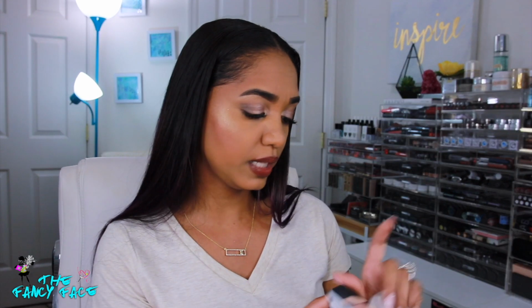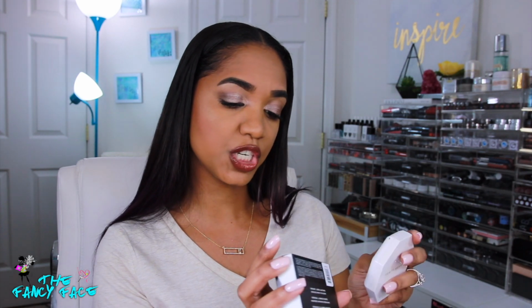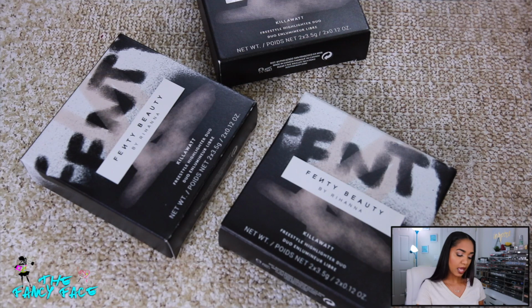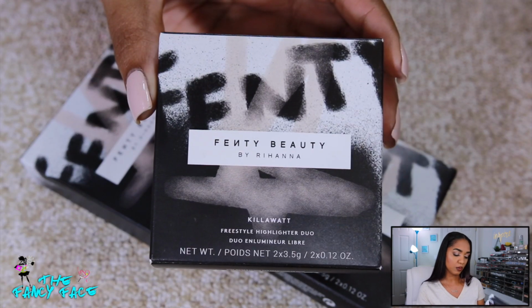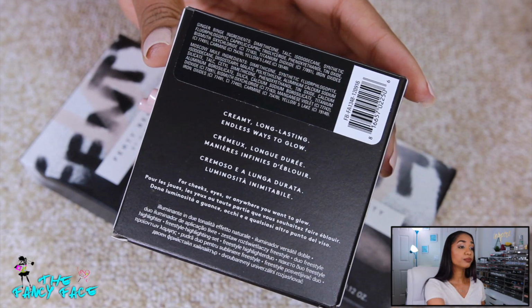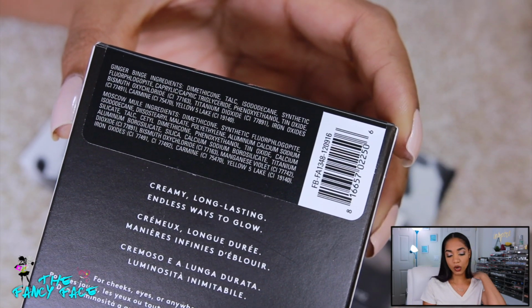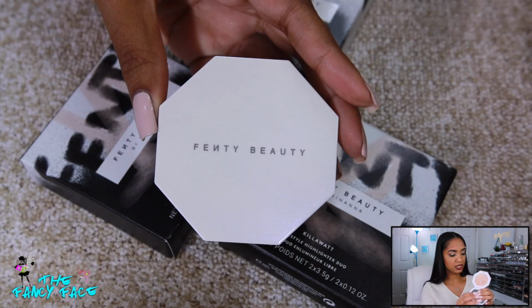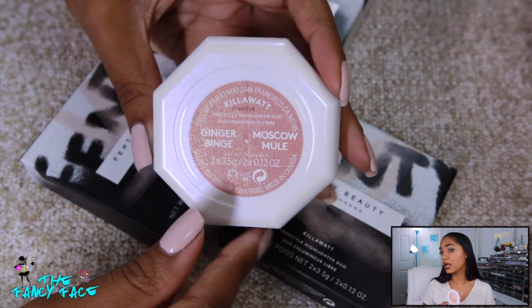Like I said, there are 4 duos. I got the Girl Next Door and the Chic Freak. I got Mean Money and Hustler Baby. And then the other one that I got was the Ginger Binge and Moscow Mule. And even the lightest one out of this, I thought wasn't going to suit me, which for me, this is the Mean Money Hustler Baby. That's what I'm wearing right now.